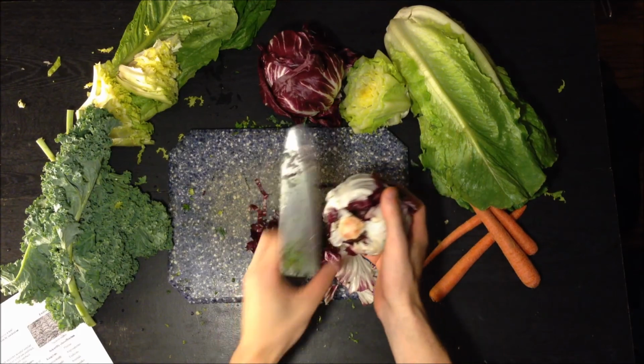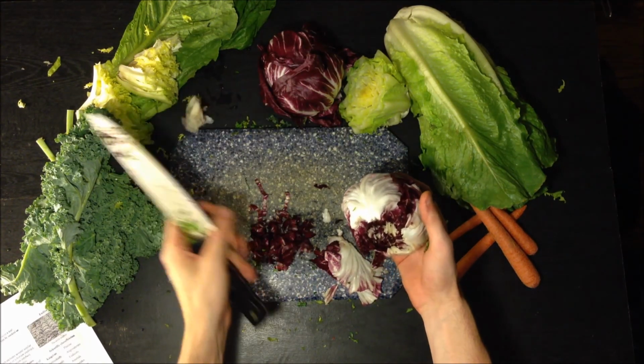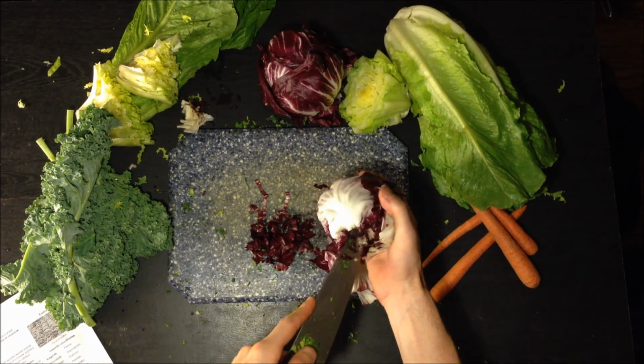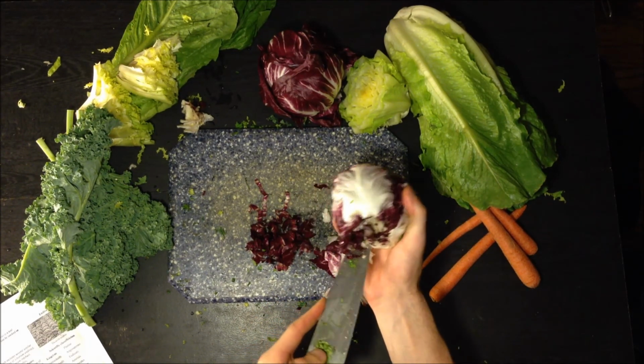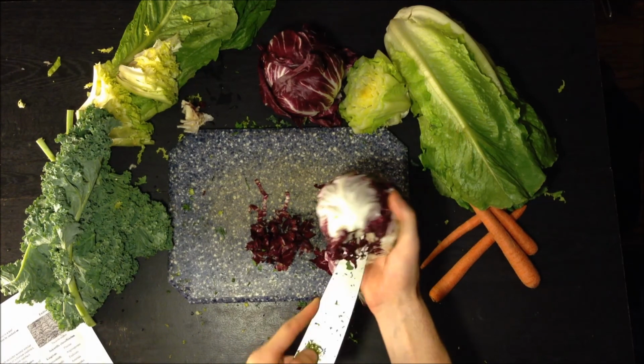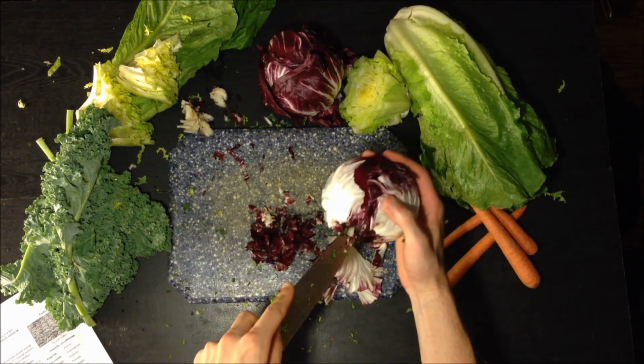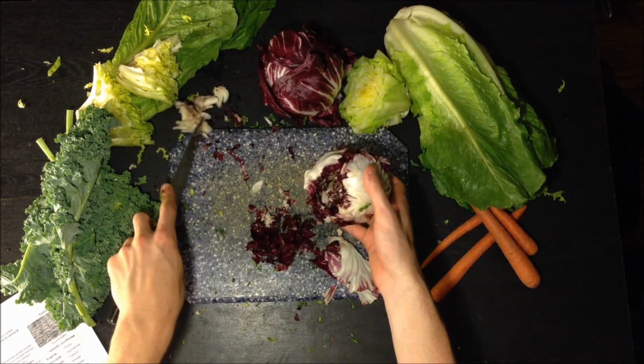But go ahead, pull that out. If you missed any, you can see I missed a little bit here. If you get the angle on that, just go ahead and carve it out a little deeper. It's really not a big deal. It will cut up just fine. Kick that out of there. No big deal. A little more, even if you really want to be particular.